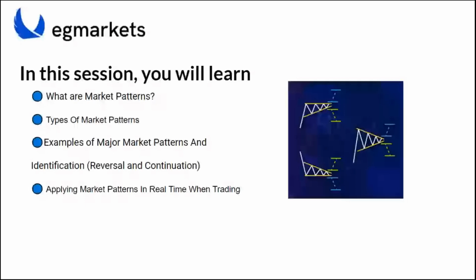What do you think a reversal market pattern is? Let's start with a reversal market pattern.